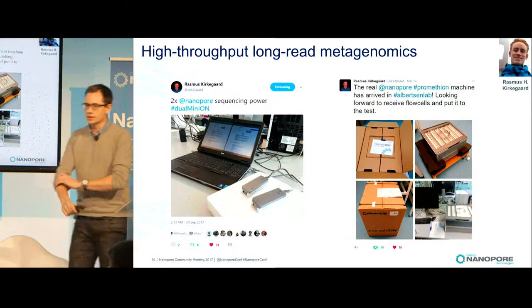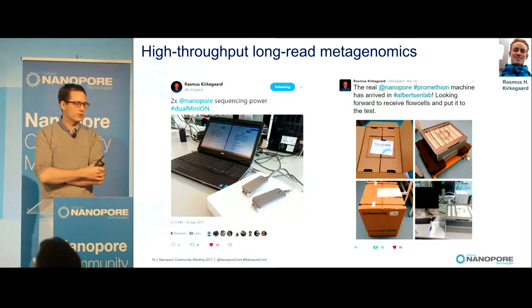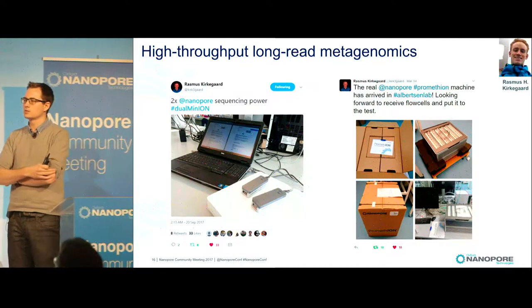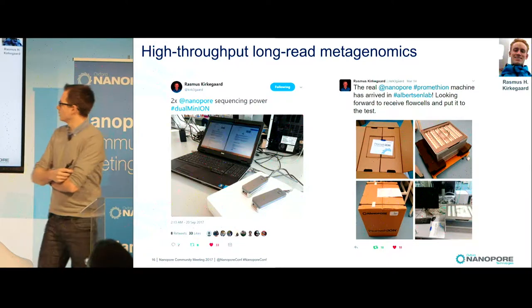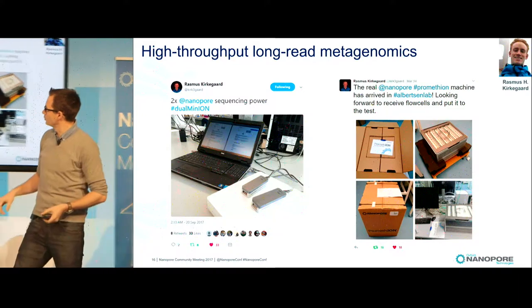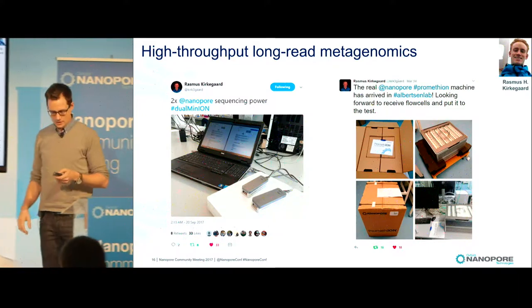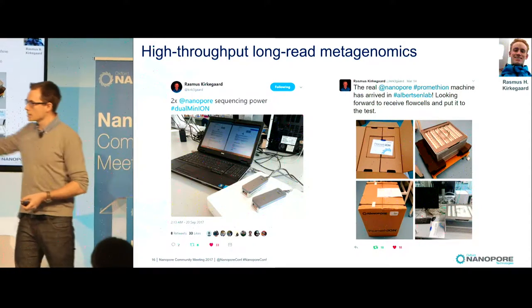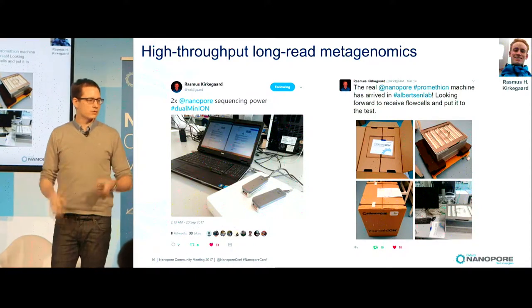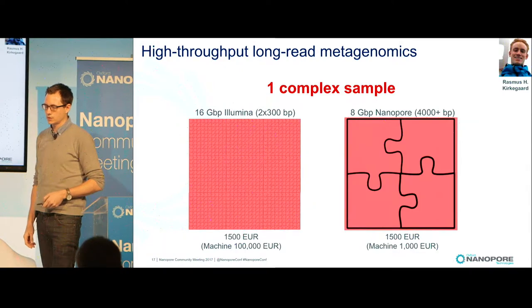So onto some real data instead. This is what's been done with really a lot of Illumina data, and we thought, okay, what happens when we really start to add high-throughput long reads into this case? And we've been running, I would say, high-throughput long reads on 2 MinIONs. We also have the PromethION, but we are still waiting for nice flow cells to really get high-throughput data. But the MinIONs actually start to get up in the gigabase range, so we can actually start to tackle some of the more complex communities here, too.